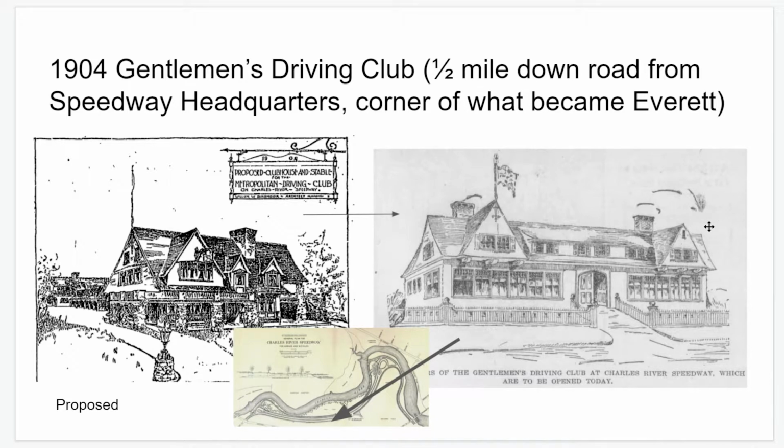Now, in the history of the Speedway that I've read, it took me a while to figure out the stuff they actually left out. So a half mile down the road in 1904, the Gentlemen's Driving Club. So there are many clubs involved in horse racing or just having a horse or whatever. So a half mile down the road, here's the Speedway headquarters. A half mile down the road right here, another house was built for people that were in this club of horses. So the other one was probably more like a city type thing. This was like a private club built in 1904. This is a proposal right here, and this is what it actually looked like.